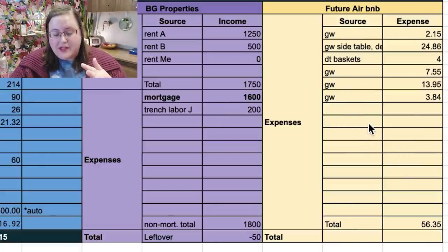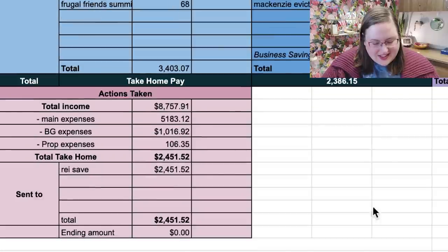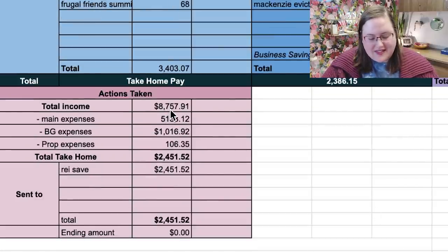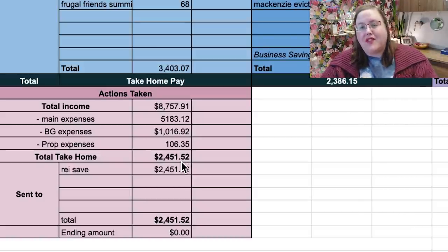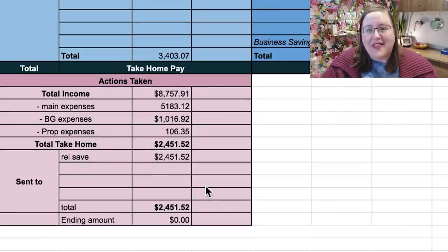This was at the point where I wasn't sure what property I was going to be buying yet. The camper wasn't secure yet, so I spent $56 on generic Texas themed decor for the future Airbnb that I was going to have. So coming on down, total income was $8,757 minus my expenses from each of these categories, and I had $2,451 left over, which is incredible because I used to not make that in a month.